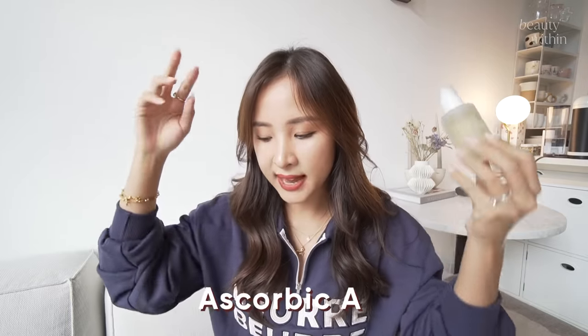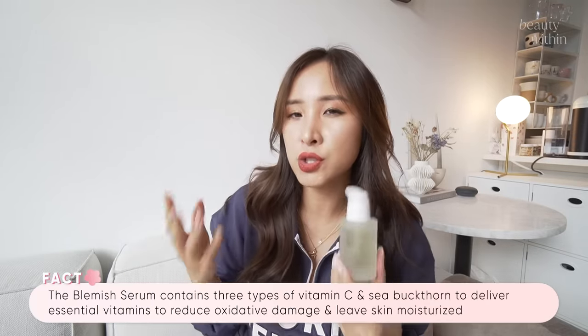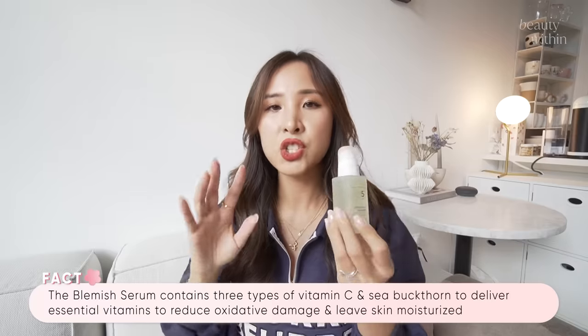And I was further blown away because it's actually got 3 types of vitamin C: ascorbyl glucoside, ascorbic acid, 3-O-ethyl ascorbic acid, as well as sea buckthorn, which is a natural source of vitamin C. And then it's got lemon peel oil, lime oil, orange peel oil. So there's actually a lot of nourishing ingredients and brightening ingredients.